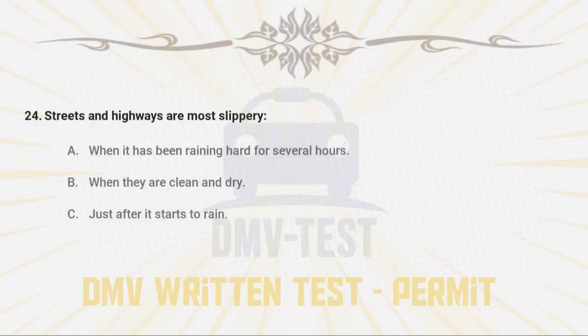Streets and highways are most slippery? A. When it has been raining hard for several hours. B. When they are clean and dry. C. Just after it starts to rain.